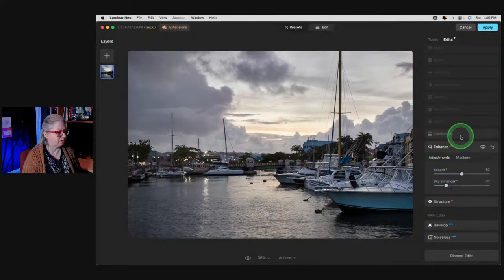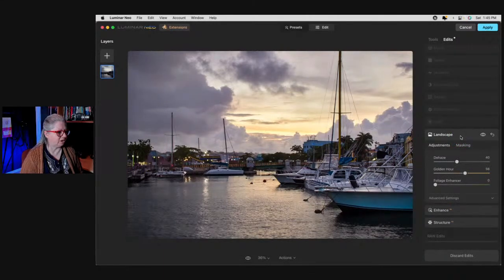Okay. Let's see what landscape is doing. That's where we're getting this beautiful golden color. Okay, so it's applied the golden. This was part of the preset, golden hour. And I might dial this one back just a little bit, but that looks pretty good.